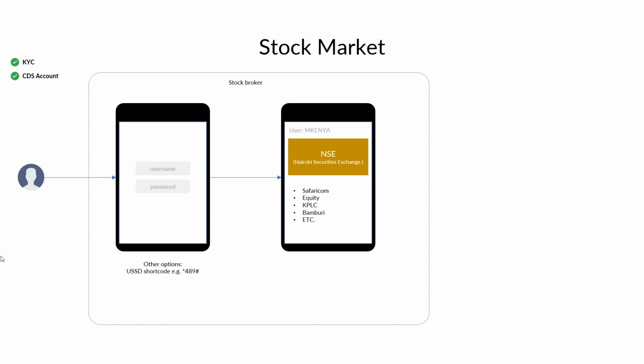Now when you have access to the stock, all you need is to make sure that you have sufficient funds in your broker account to buy shares, because the broker is the entity that facilitates all these kinds of transactions that you will execute at the Nairobi Securities Exchange. There are provisions to top up by M-Pesa, which most of us do, especially for transactions that are within, let's say, 20,000, 50,000 or thereabout. So these are transactions you can just execute through M-Pesa.